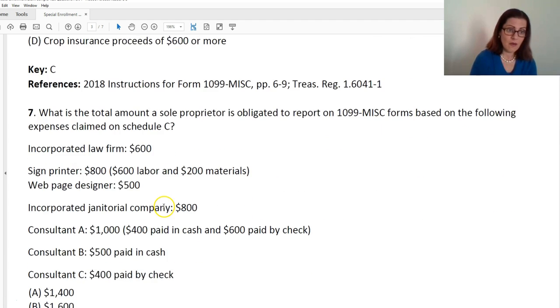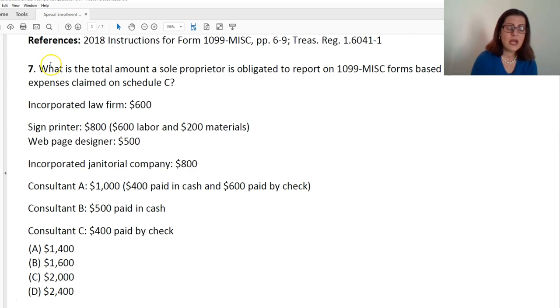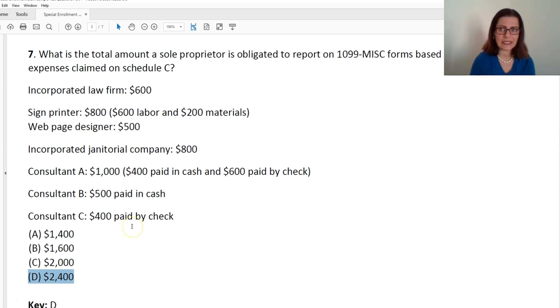and all the rest of them are on a 1099 miscellaneous as well. Okay, so what is the total amount a sole proprietor is obligated to report on 1099 miscellaneous forms based on the following expenses claimed on a Schedule C? So if I'm a sole proprietor and I'm filing a Schedule C and I have these payments, the IRS is forcing you to add them up. They're not just giving you like an ABC where you choose the one that doesn't have to be reported, right? So this is a little trickier than usual.